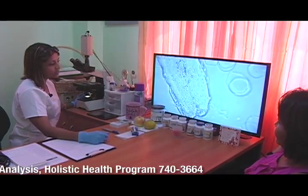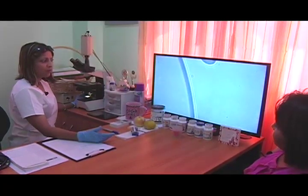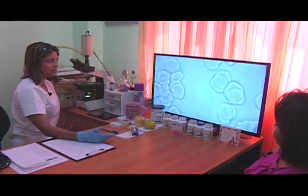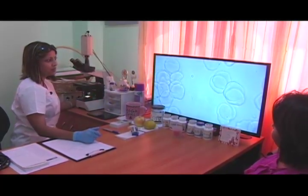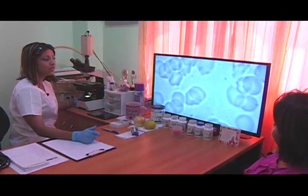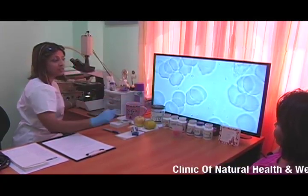It will cause cramping and cardiovascular problems as well. We're also seeing some proteins and fats as we move along. Now, what I notice with you is that you have some little nipples on your cells, which means that you have low enzyme activity, and also a lot of proteins and fats accumulating in your blood.